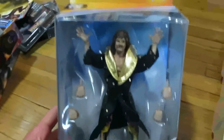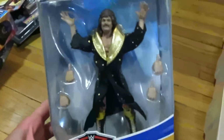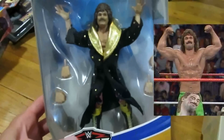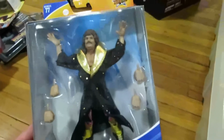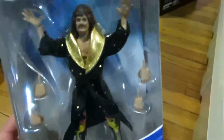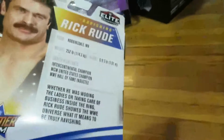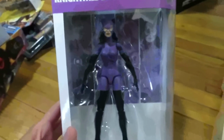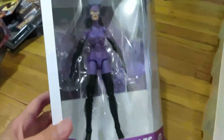Had to have this. I don't collect wrestling anymore, but seeing this, I had to have it because I was a big Ravishing Rick Rude fan. Just really, especially when he was fighting Ultimate Warrior. I may get Miss Elizabeth also, but only for the head, and put it on a more feminine body. Needed this for my DC shelf. Really nice. She's got two great personalities.